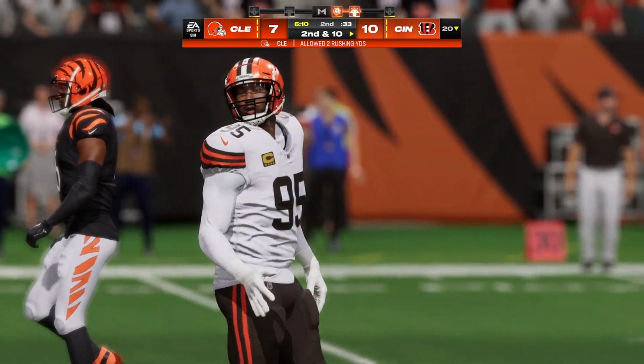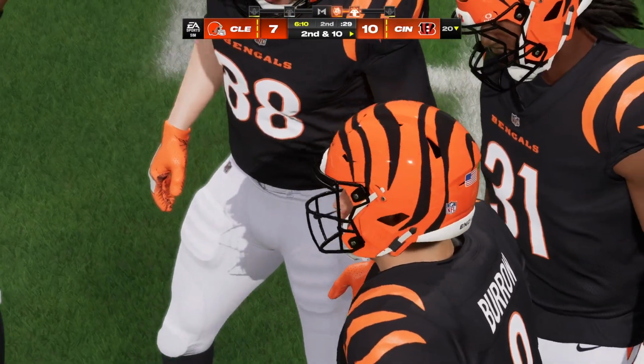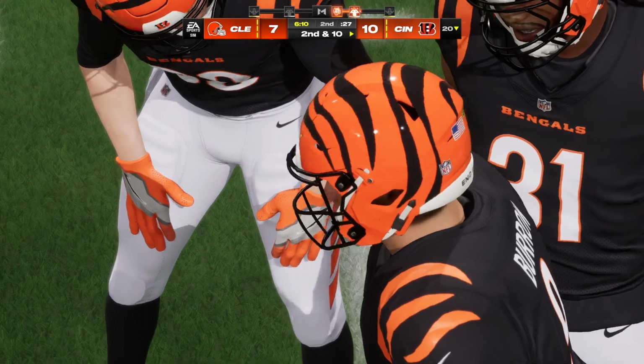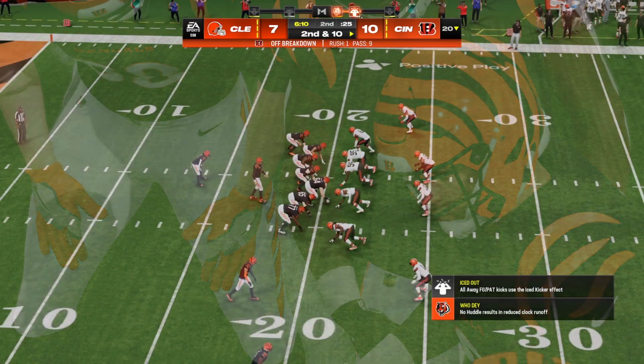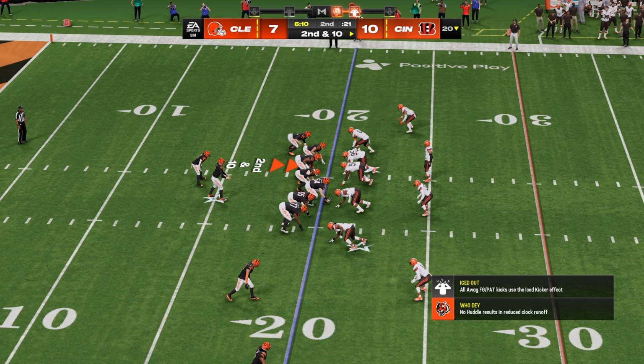That's some good closing speed there defensively, because that looked open for a minute. But that's great work with the ball in the air. Never gave up, converged on his man, and broke the play up. Again from the 20 after the incompletion. Here's 2nd and 10.